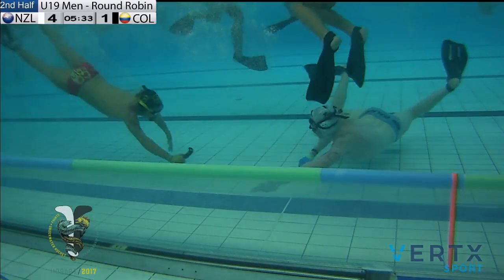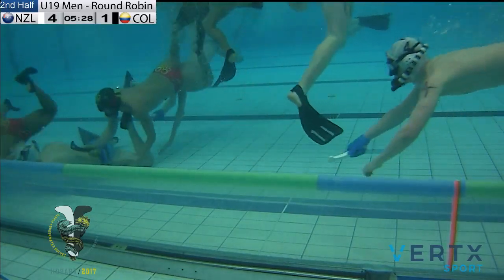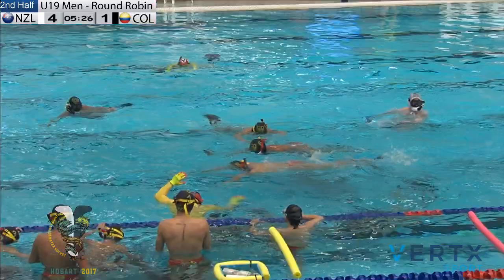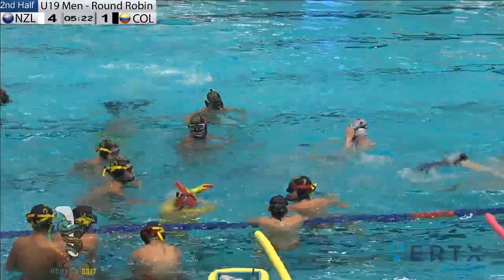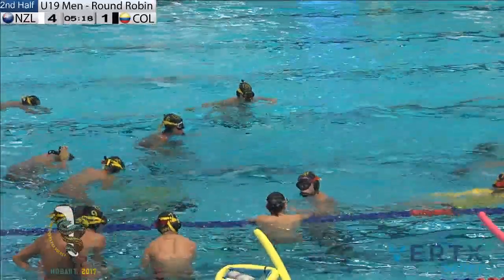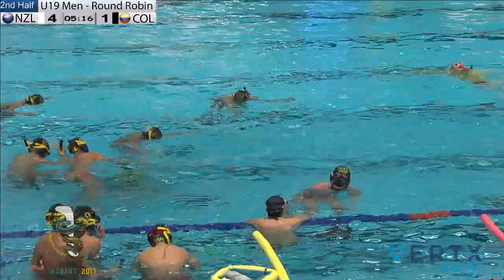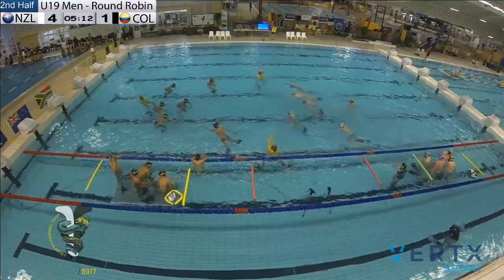Looks like the puck's just being left behind. I think the Colombians may have thought that the wrong buzzer went in the other court there, and they may have thought there was some sort of call being made. We've got a stick infringement against the Kiwis right in front of the Colombian sub bench, as the coach gives a couple of tips to one of his team members.